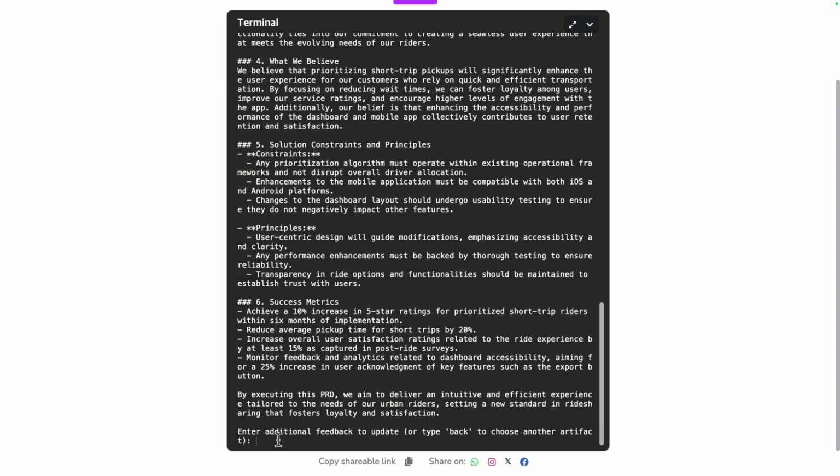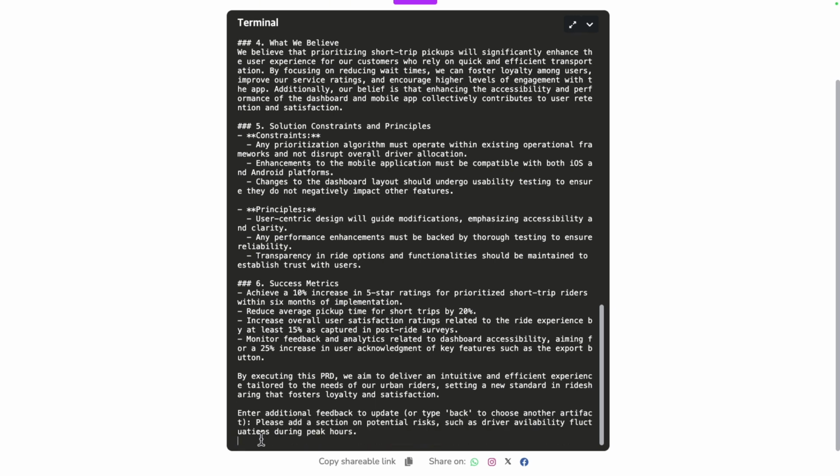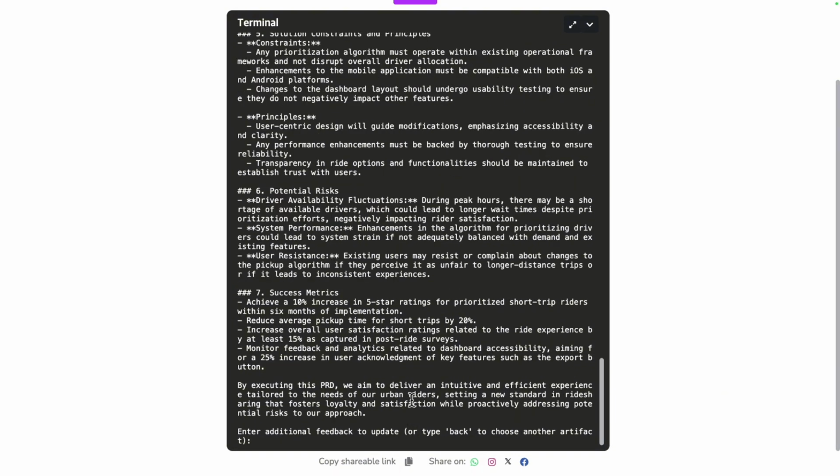Next, let's update the document. I will input the following: Please add a section on potential risks such as driver availability fluctuations during peak hours. After that, I hit enter to run the update and see the changes reflected in the PRD. Yeah, here this section is reflected. All right.